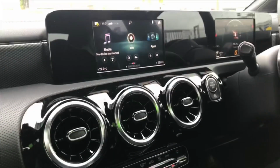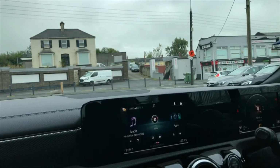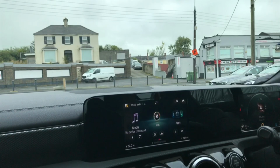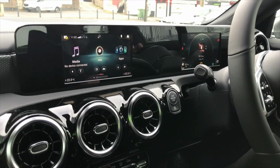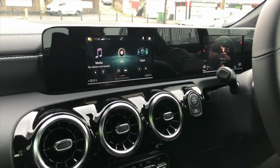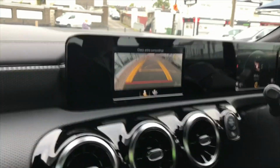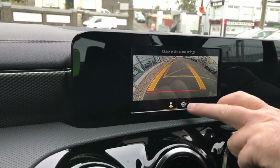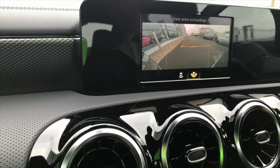I think what I love about the car so far is the full screen. Yeah. It is stunning, isn't it? And to think this is all standard equipment on the car. So we have the progressive and we have AMG, and you get stuff like the reversing camera. When I select reverse, the camera's good quality. This is a full HD system as well. And I can press this, and I can change the angle of the camera. This is a 180 degree lens on the camera.